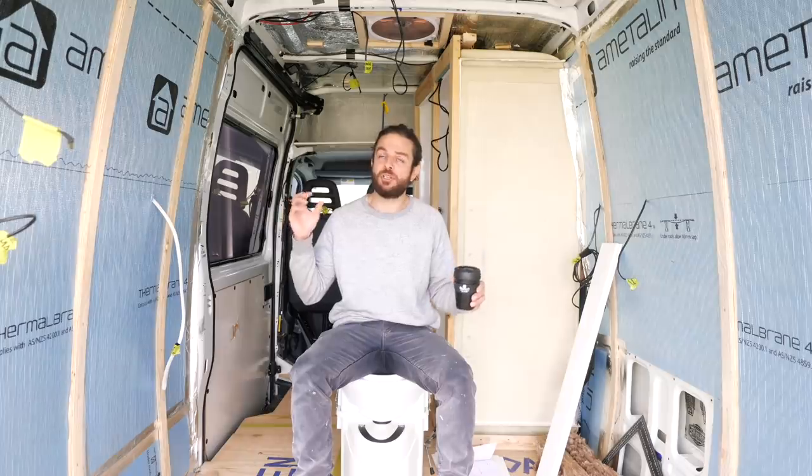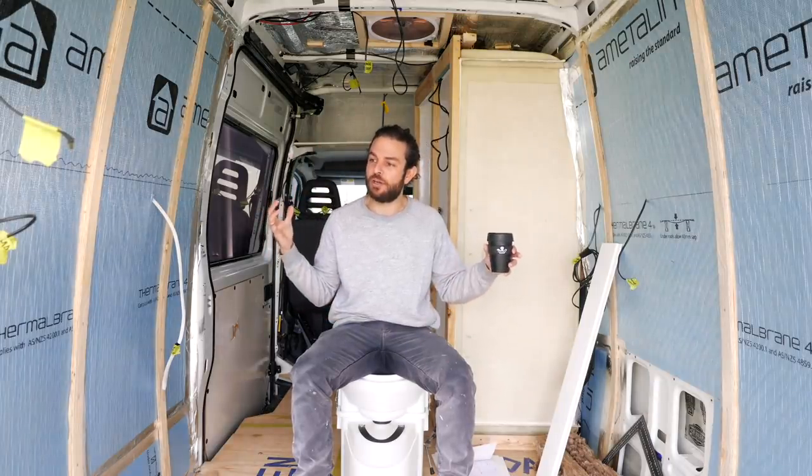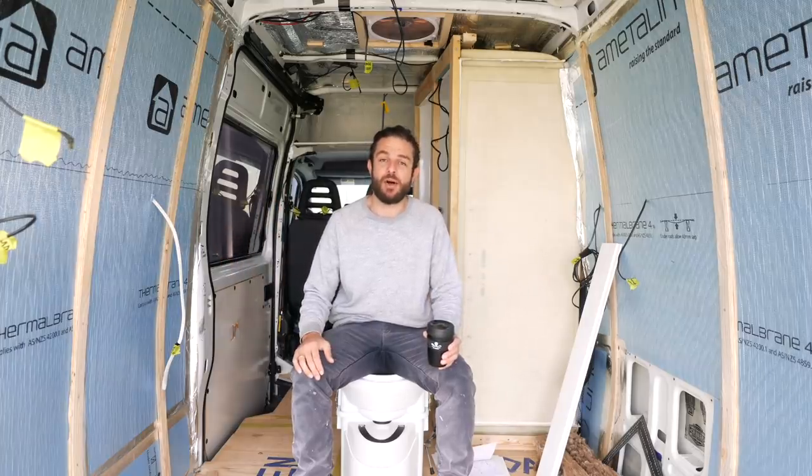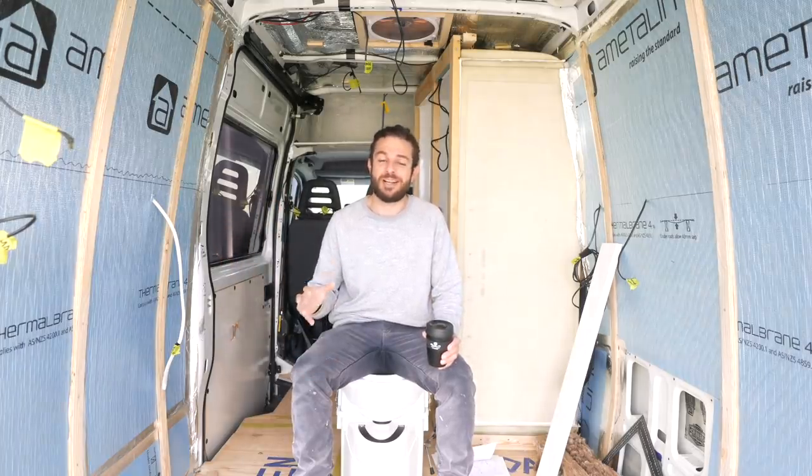Today, I really want to show you putting up the walls and ceiling, and I feel like it's going to turn what still is a bit of a cargo van into really becoming a tiny home. In a few days, I'm starting cabinetry, and I'm very pumped for that.